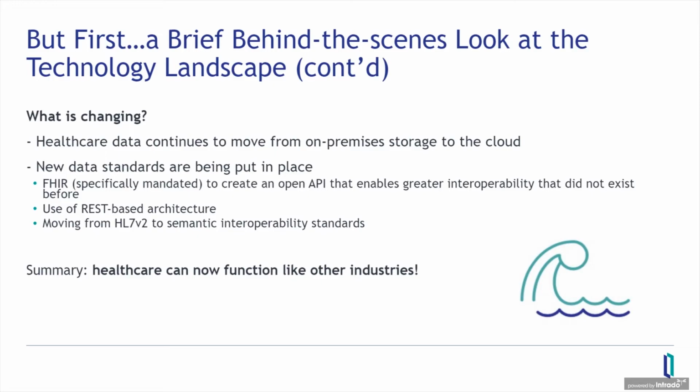In addition to FHIR serving as the data framework, additional common standards like the implementation of REST-based architecture, and REST stands for Representational State Transfer. This defines a set of constraints that are used when creating web services. So these web services that conform to this REST architecture, called RESTful web services, provide interoperability between computer systems.